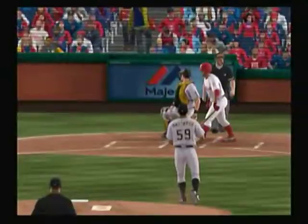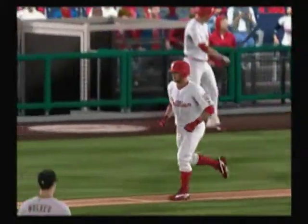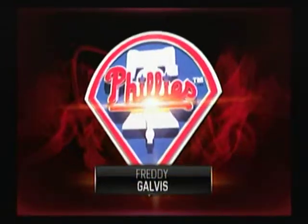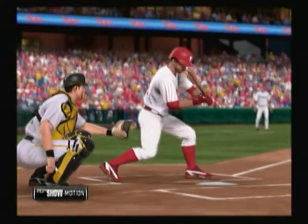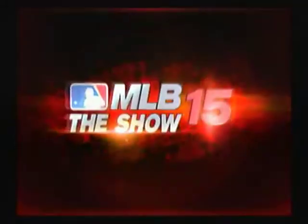The 3-1 is on the way. Now here's a check swing, and they appeal down to first. No swing, so that's ball 4. Well, let's see it again in slow motion. I don't know. That's awfully close. He might have got away with one there.